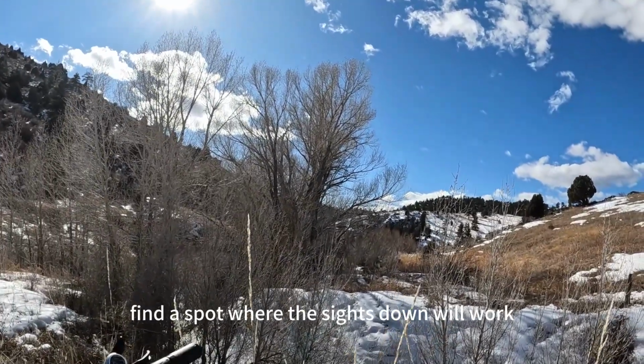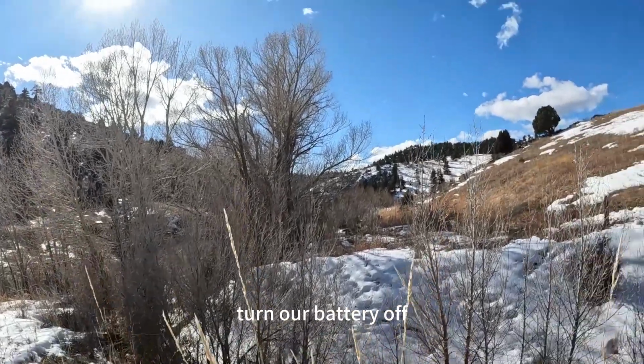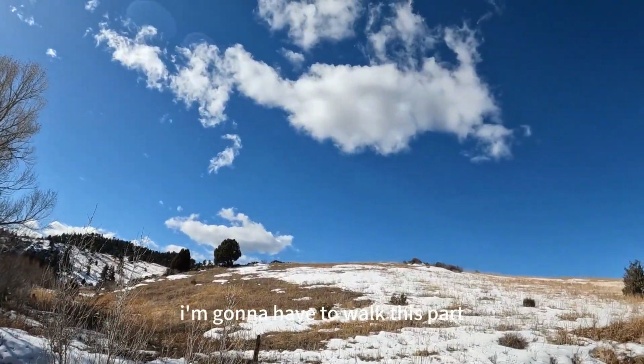Find a spot where the side stand will work here. Turn our battery off. I'm gonna have to walk this part.